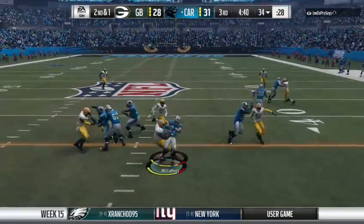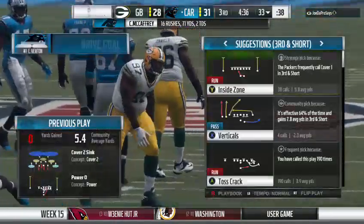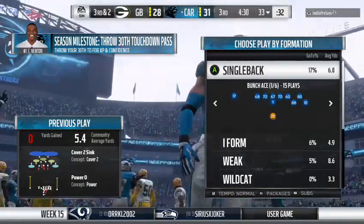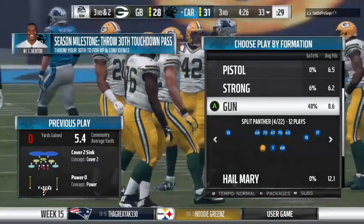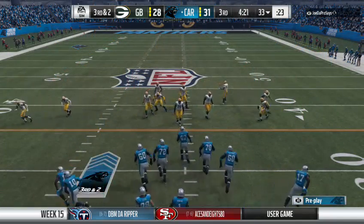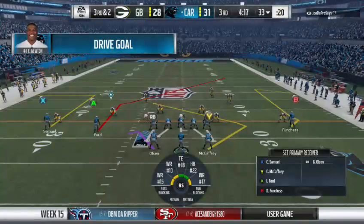They stay on the ground. McCaffrey again. And this carry not as productive. He's swallowed up at the line of scrimmage. He got maybe a half yard at most, but officially they'll be left with a 3rd and 2. The Panthers on 3rd down. They've been good, 3 for 4 thus far. This time they face a 3rd and 2.